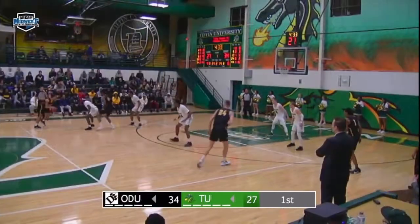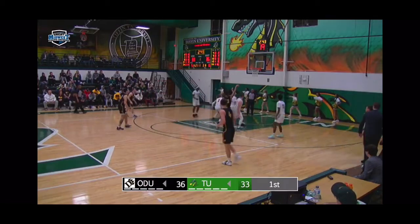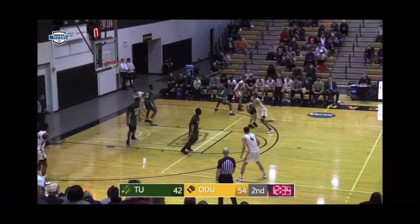Hit it on the wing. Varence will give him a screen. Still with the bounce, gets into the lane. They leave him alone. Rebound to Scott. Got his own rebound. He'll go from 12 feet this time. Approach the 7-minute mark. Ohio Dominican with the basketball. And a drive to layup. Right side for Michael Scott.